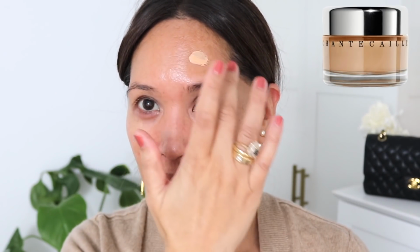Let's go ahead and do a side-by-side of these two foundations because I did mention they kind of reminded me of each other when I swatched this, just the way it felt and its sheer quality. They both have a skincare type of feel to them as well. They feel really nourishing and hydrating on the skin, and they both are on the undetectable side of foundation.